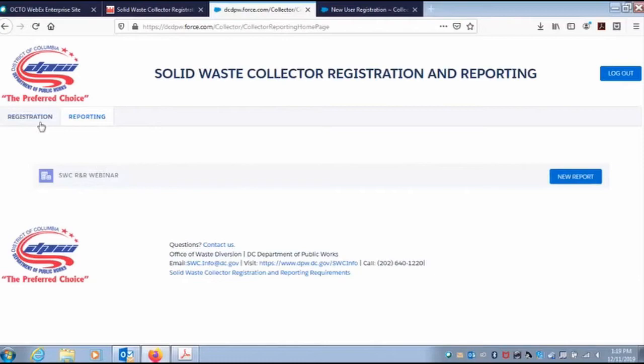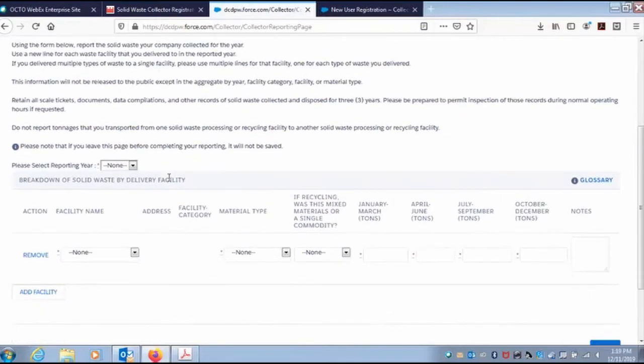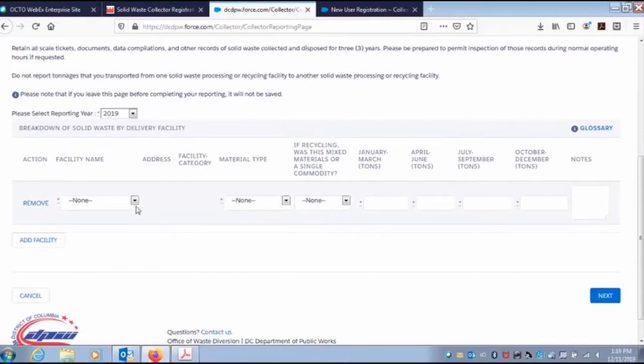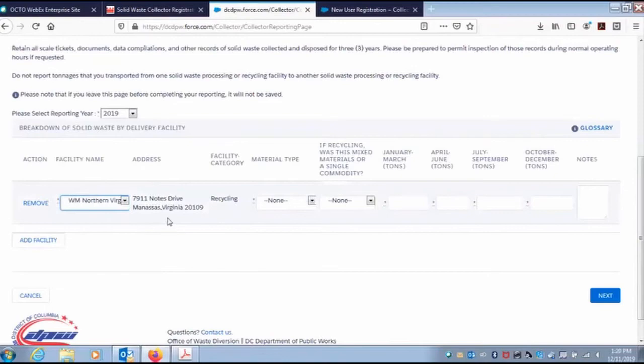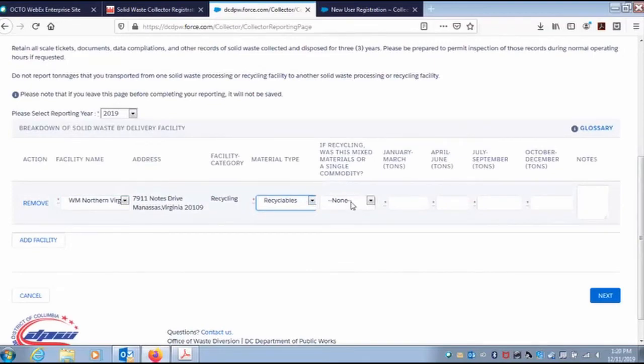So you'll see once you get to that process, you're going to submit your payment, and then this reporting tab is available. And once you select that, you're ready to enter your data for the year. So you'd select new report. And then using the form below, you're going to report the solid waste your company collected for the year. So we're going to select 2019. And since we are a recycler, we are going to find a recycling facility. It's going to auto-populate the address and facility category. We took recyclables there. We're going to say it's mixed.